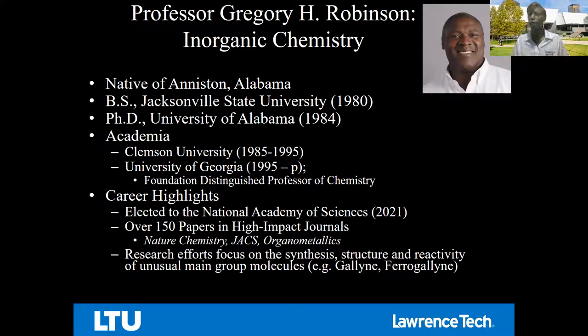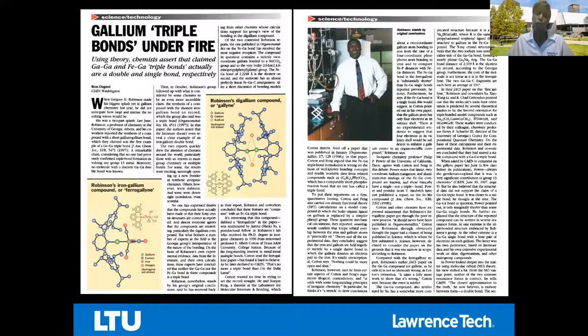And when he published these two papers, his ideas were not widely accepted by the chemistry community. And it played out in Chemical and Engineering News. And so I'm showing a screenshot of the article. So basically, he and his colleagues were proposing that there was a triple bond between the central metal atoms, you know, and a lot of people, some people were disputing that.